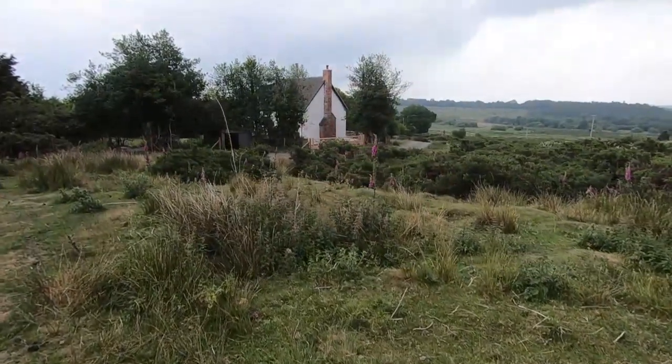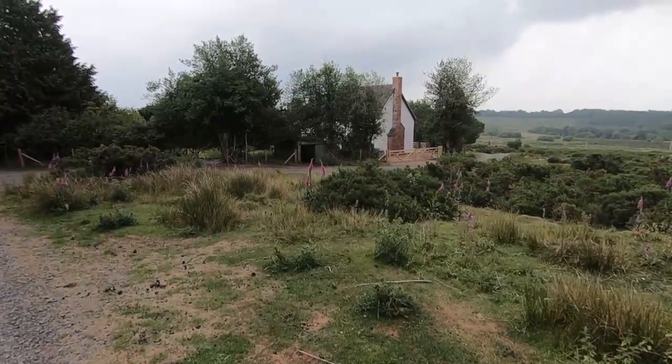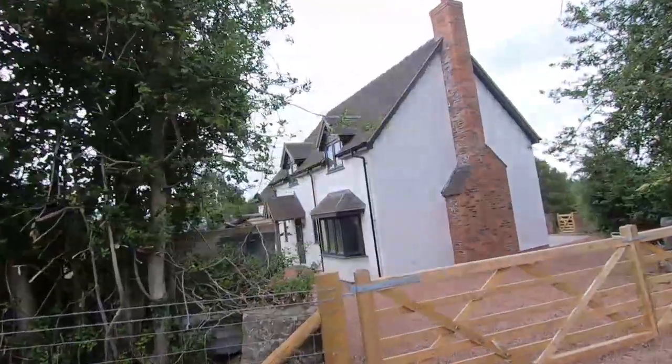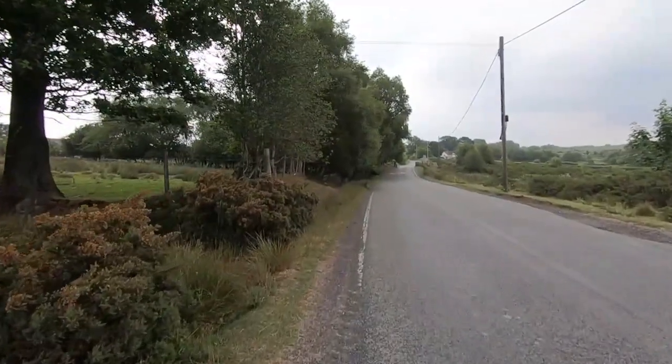It's coming up on a new house that I did the building regulations for, built by a friend of mine called Andy Howells. It looks $1 million. So we're getting down to the road, and if we turned right here, it would take us up to Oreton Bank, but we're going to turn left, which is back towards Oreton and Farlow. We're heading down towards that cattle grid.